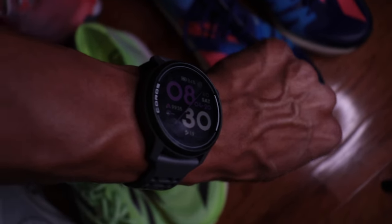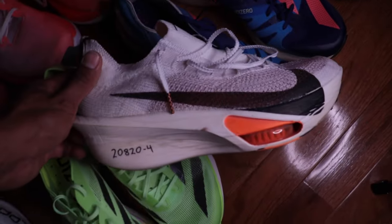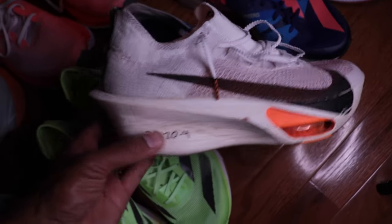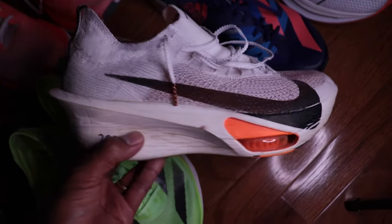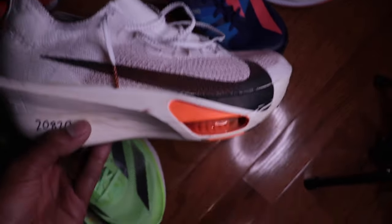What's up, guys? It is 8:30 p.m., night before the long run, and you know I like to say great workouts start the night before. Tomorrow morning we are going to be revisiting an old friend. I was going to say an old favorite, but it is not an old favorite because I did not quite get along with this shoe when I was testing it. This is the Nike Alphafly 3 here.